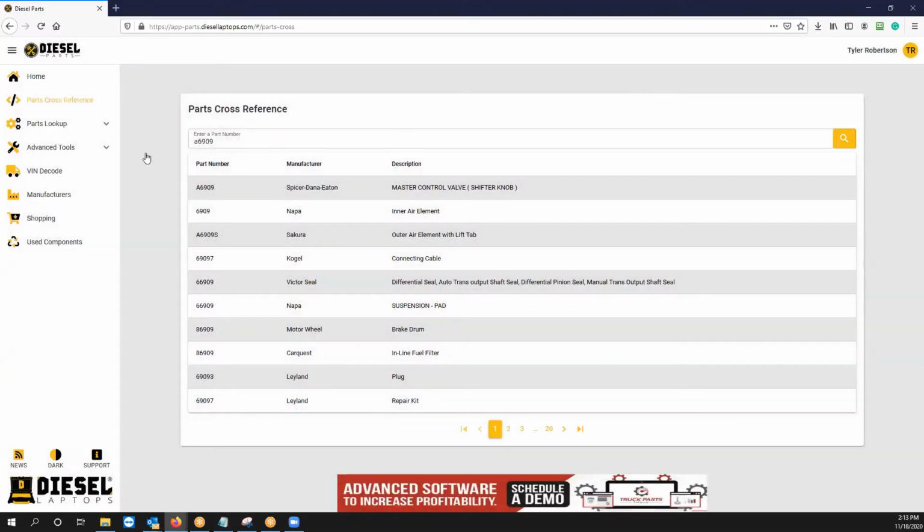Exactly. So that's cross-reference. That's when you have a part number. The big goal here is to provide people with information if they don't have a part number, and this brings us to the parts lookup. Can you explain to me exploded views?